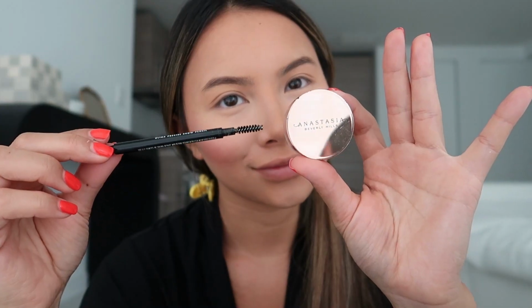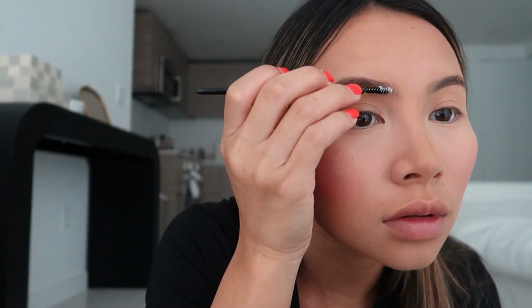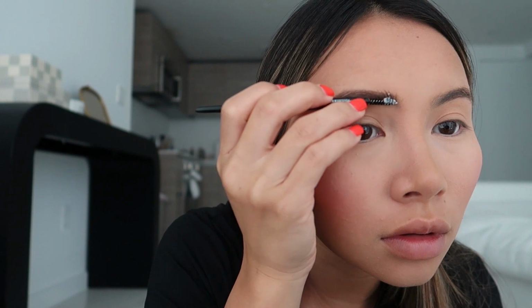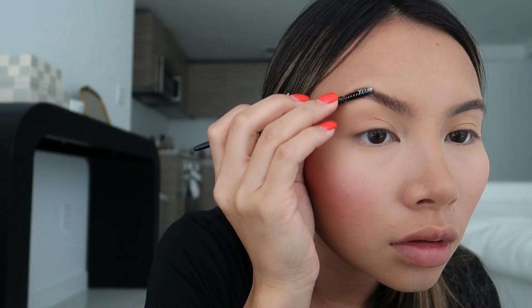I'm going to be using a spoolie and Anastasia brow freeze to guide my hairs in the direction that I want them. So in the front of my brow, I'm going to be guiding the hairs upwards, and as I get further down my brows, I'm going to be pulling them up and to the side.